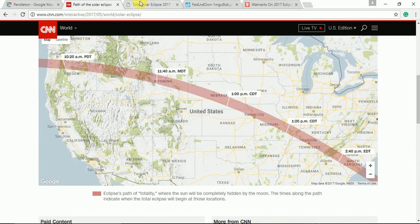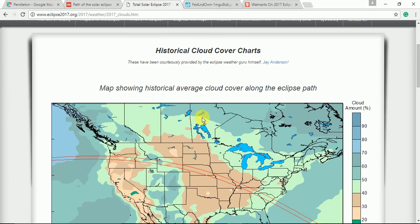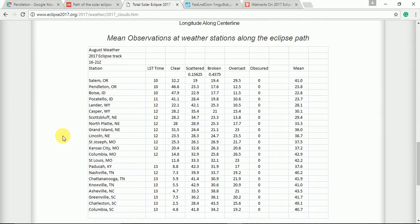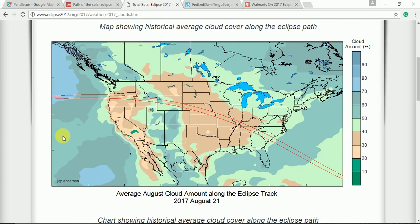Okay, now the next one I want to look at. It's not going to be any good if it's cloudy that day. So one consideration is where the clouds might be the least. This guy Jay Anderson put together a good little website talking about the average cloud cover. Of course, this is average. There's no telling what the weather will be that day, but at least on average, this is what the cloud cover is like.